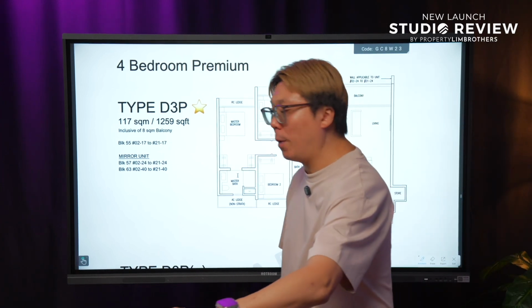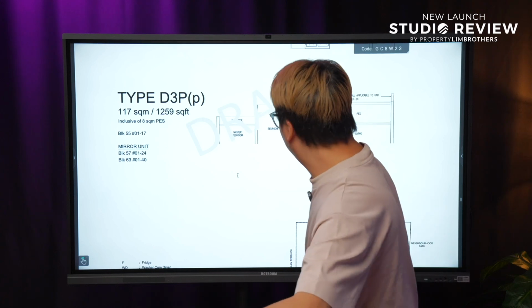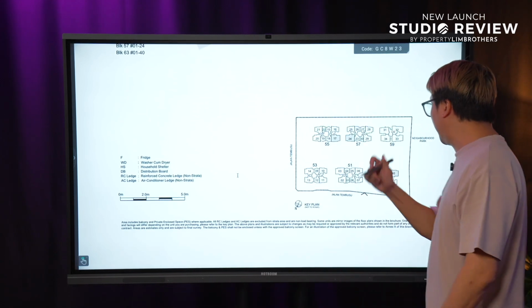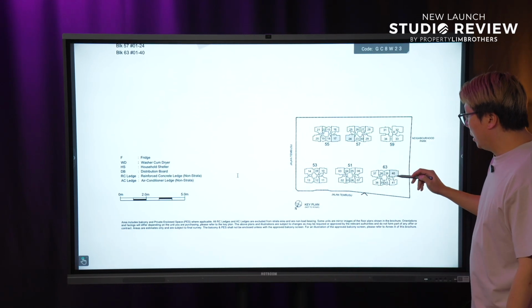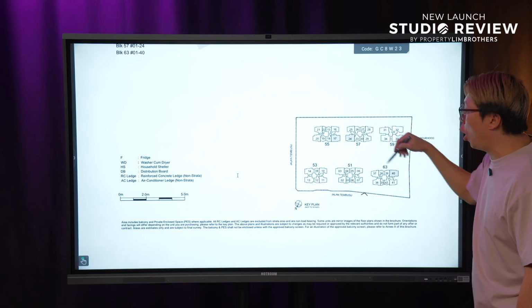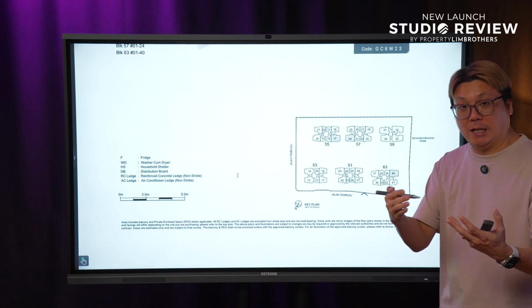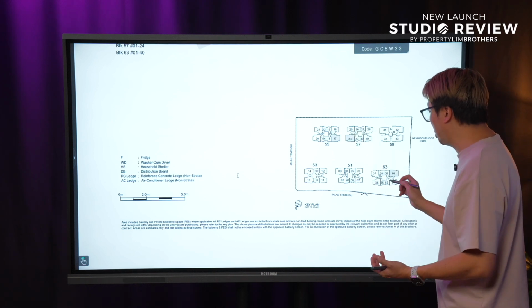So now, where is this 4-bedroom premium located? All right, so it's located in 3 stacks. Here, number 40, 24, and 17. So you get basically all inner facing stacks. And personally, I prefer the inner facing stacks, and this is actually a very good orientation.